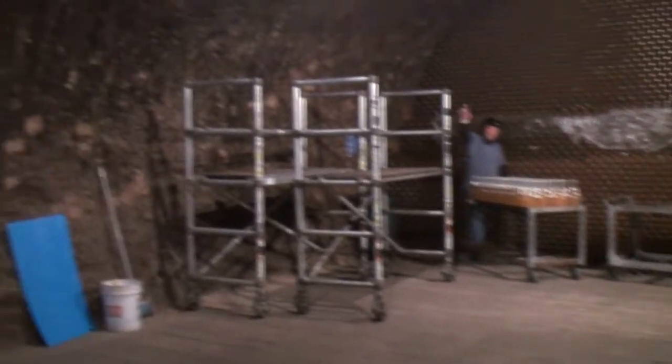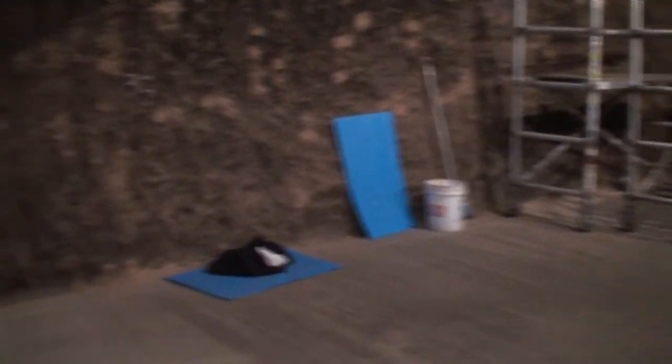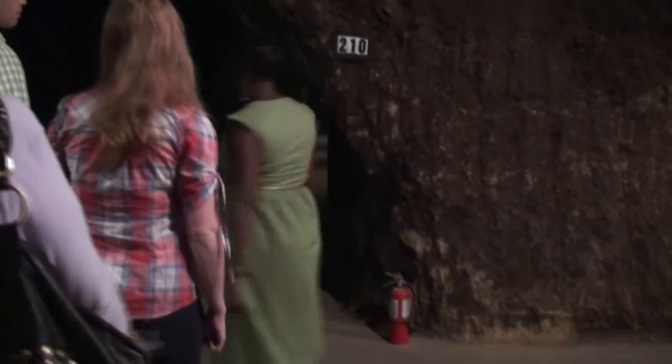Are we drumming the bottles? Over there. Okay. So he's taking them down and they're drumming it over there. I'm going to show you how to drum the bottles. When you drum the bottles, you drum it to release the yeast at the bottom. And that means these are going to go into the machine. Oh, is that what I'm hearing? Yeah.